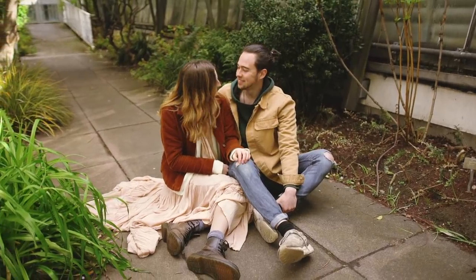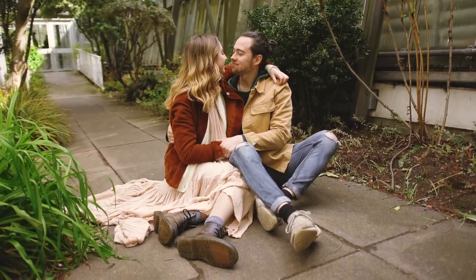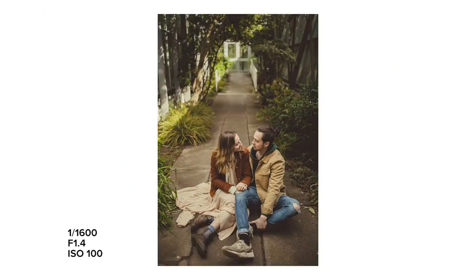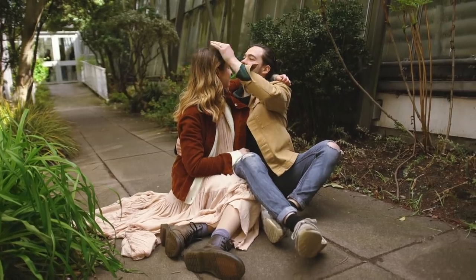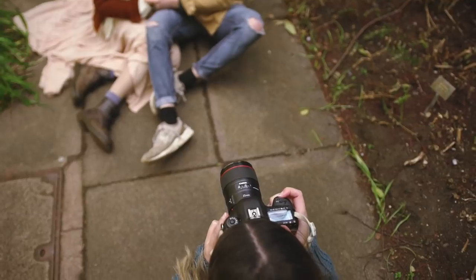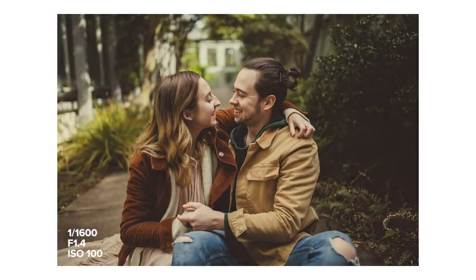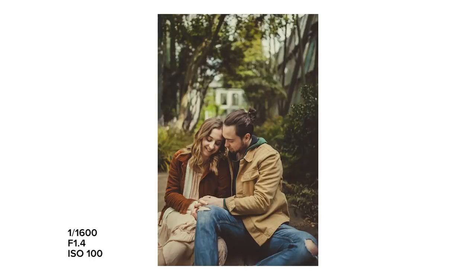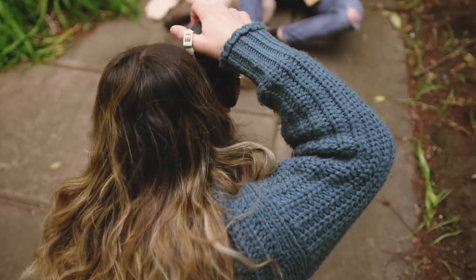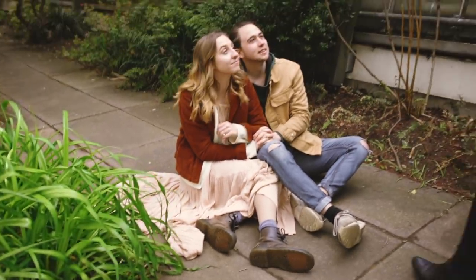Actually, would you guys mind sitting on the ground? No, not so good. Could you sit maybe just in front of the white? Do you want to tuck your hair just behind your ear on this side? Yeah. Wow, the dress, it's just like by itself. That's so cool. If you guys want to look at each other.